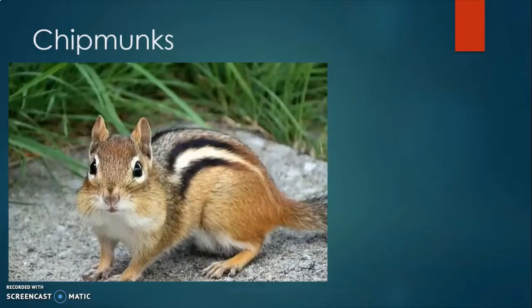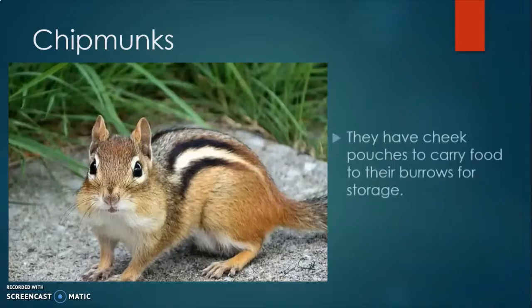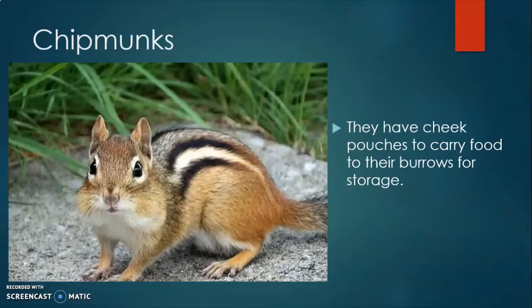And this one, the chipmunks. Again, chipmunks. All right. Look at this one. It looks like a squirrel. The same face. It looks like a rabbit or a squirrel, but this one is the chipmunk. Chipmunks have thick pouches to carry food to their burrows for storage. Okay, look at the cheeks. So they use their cheek pouches to carry food to their burrows for storage.